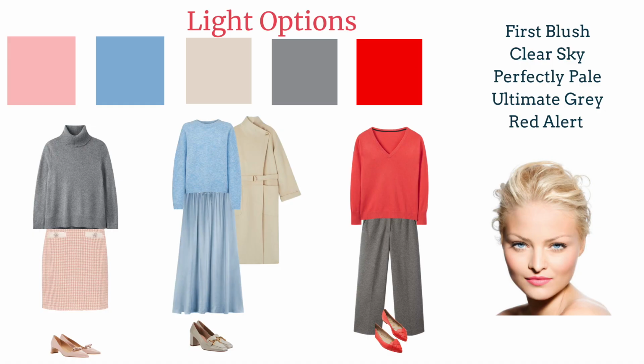So the first one we've got here is the Light Lady. Now, because she is so fair, anything which is too dark is going to completely overpower her. So I've picked out of those Pantone colours some lovely light colours for her. Now, it doesn't mean that she can't wear bright colours as well, because actually that bright red alert would look fantastic on her. And as you can see, I've paired it here with the Ultimate Grey, which will be a really good neutral for her because it isn't too dark a grey.